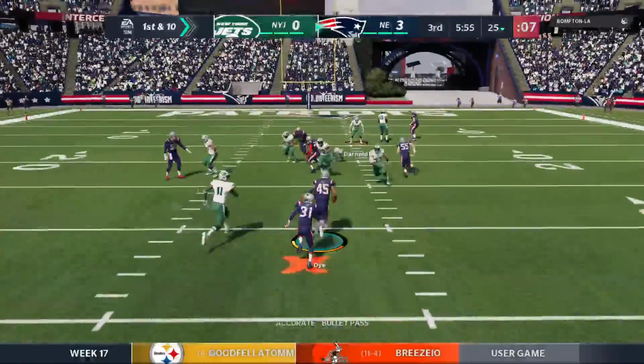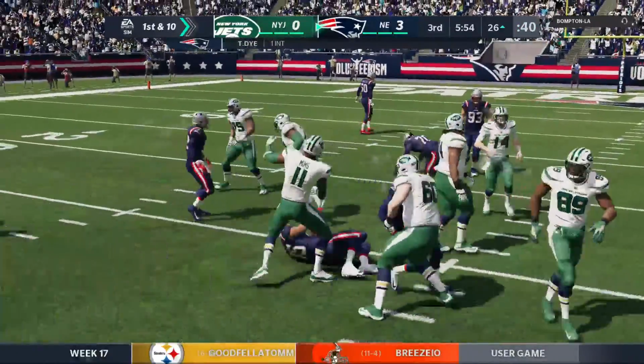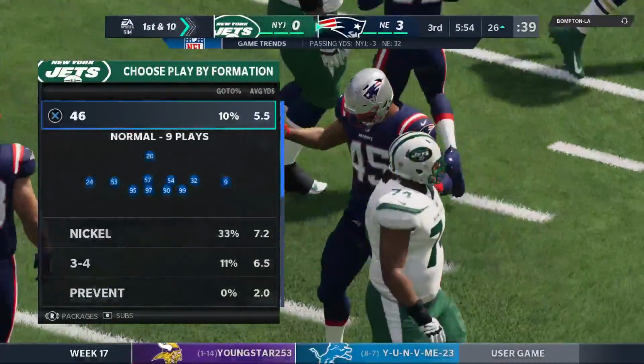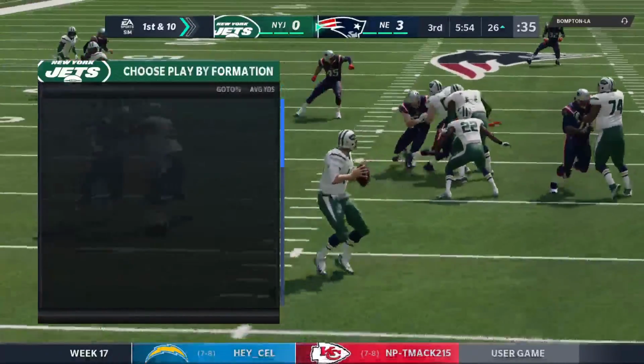And Darnold has been intercepted for the 3rd time. Picked off at the 33. And he brings it back to right around the 26-yard line. But that one is going to sting. First play of the 3rd quarter and a turnover.